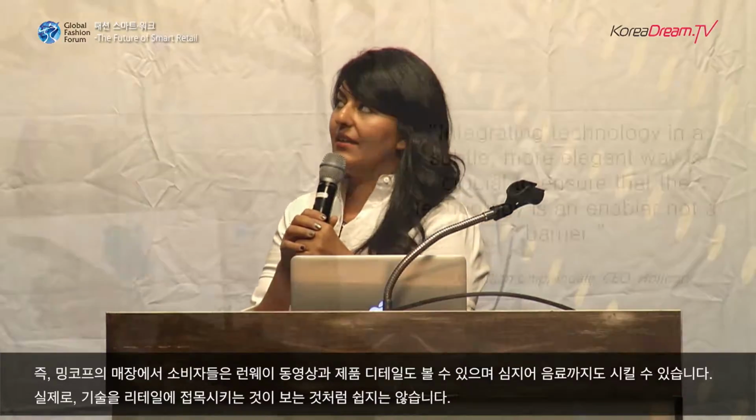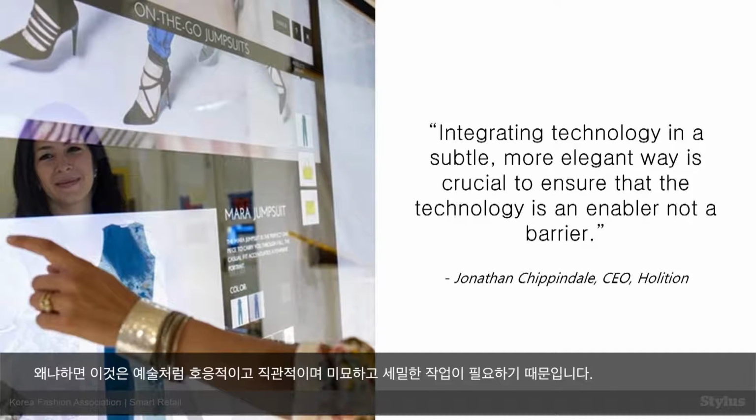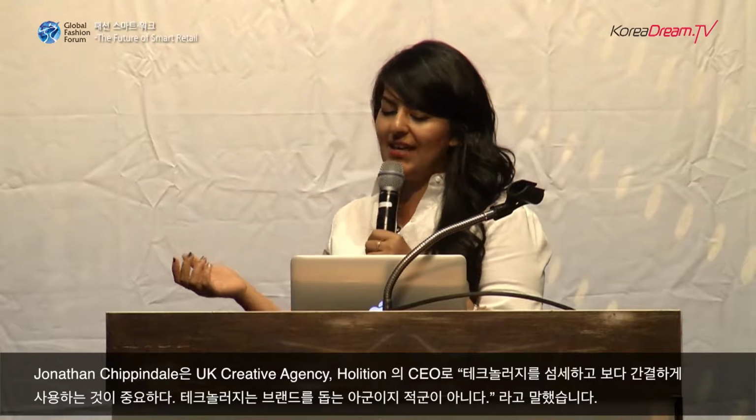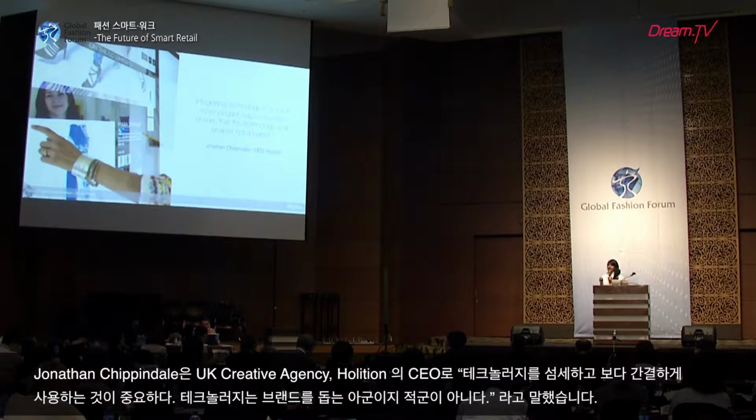Now, in reality, incorporating tech into retail is not as easy as it looks. It's almost like an art form because the aim is to be responsive and intuitive, but it needs to be done in a very subtle way. Jonathan Chippendale, who is the CEO of UK creative agency Holition, says that integrating technology in a subtle, more elegant way is crucial to ensure that the technology is an enabler and not a barrier. This is a really big key point.